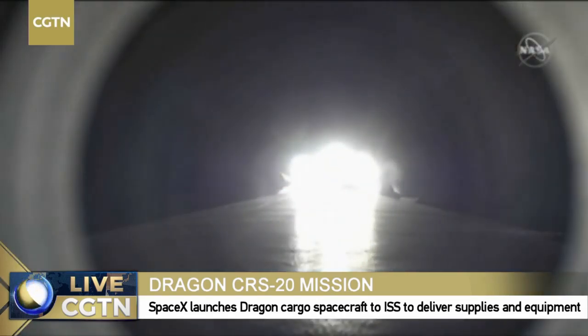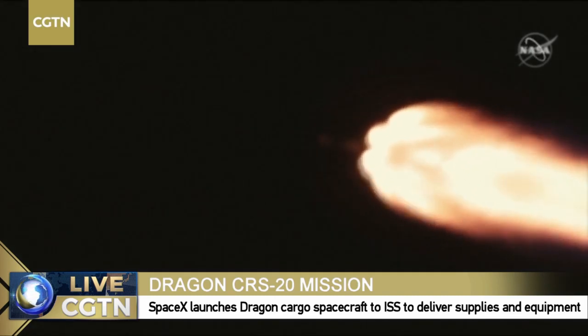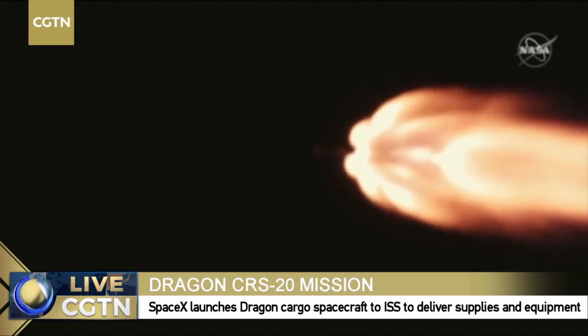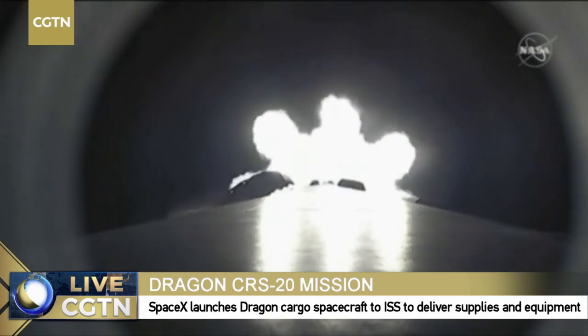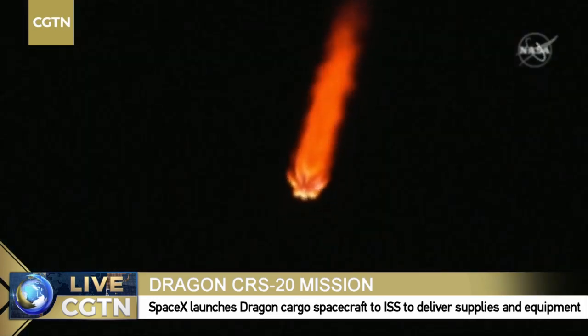Now, in less than a minute, we should hear confirmation of main engine cutoff. So far, looking great. It's a beautiful launch. Now, there will be a rapid succession of events coming up in just a bit. As Marie noted, we'll have the first stage main engine cutoff. It'll be followed by a separation, and then that second stage will start. And that'll all happen within a matter of 10 seconds or so.